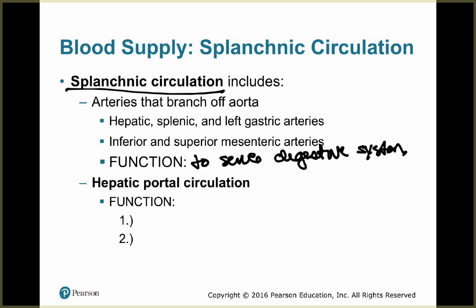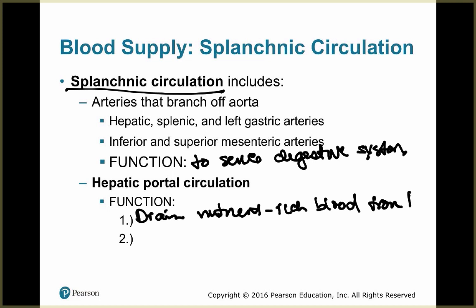The hepatic portal circulation is a little bit different, right? Its function is to drain. So it's going to drain nutrient-rich blood from the digestive organs. And I'm going to put DO for those, right? And it's also there to help deliver blood to the liver so that they can process it.